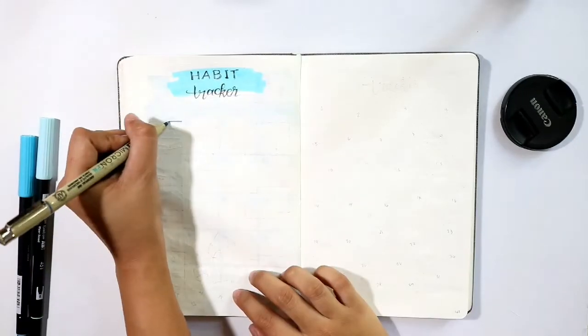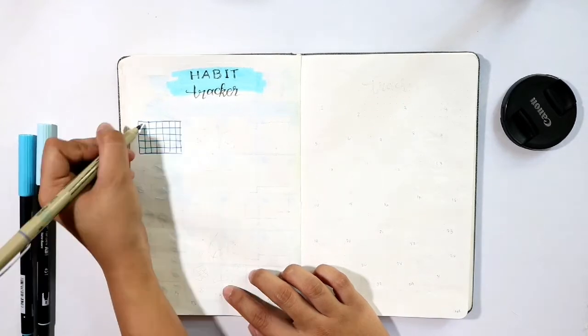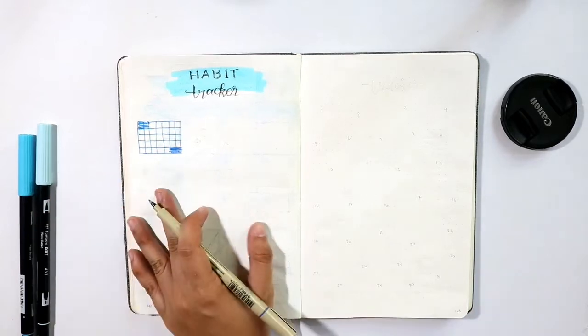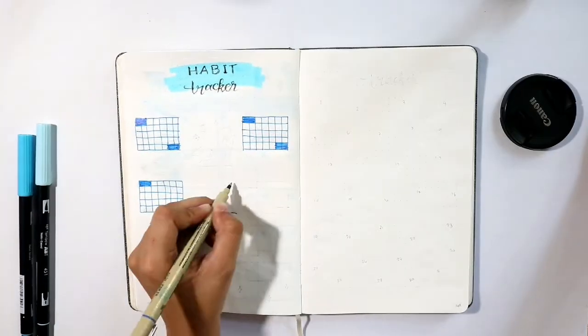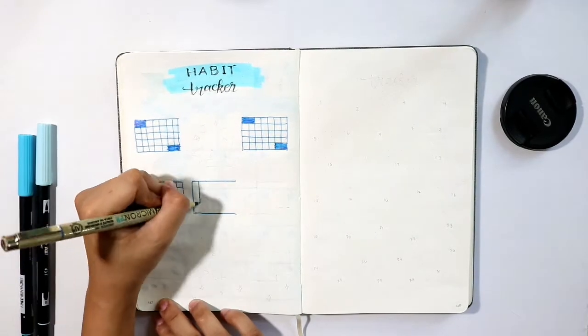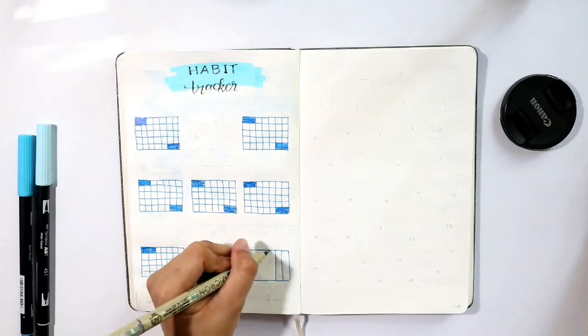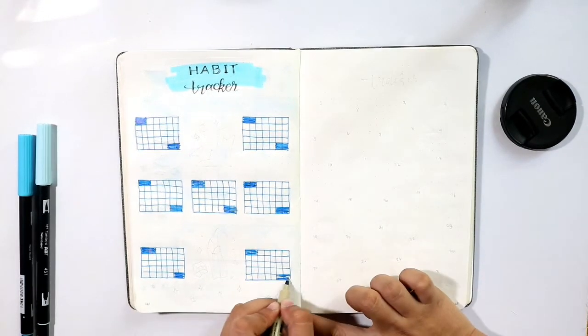And for this page, let's have our habit tracker. But first of all, to remind you, I am not recommending you do this habit tracker if you want a fast version of a habit tracker page. But if you really want to, then go for it. I have other kinds of habit tracker formats. You can check them out from my other bullet journal setups.